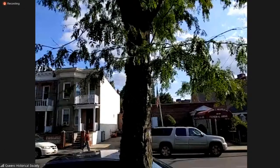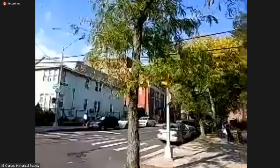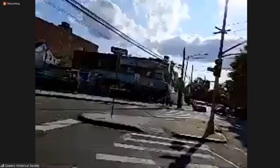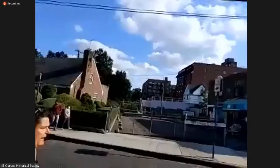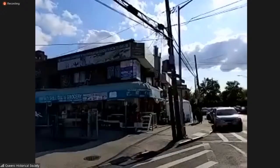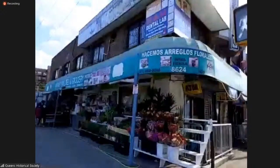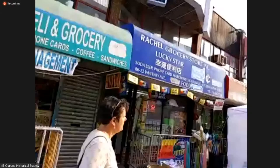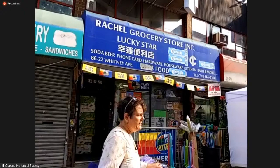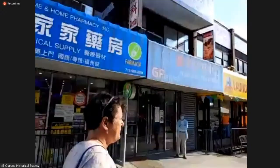About it is because it is a great neighborhood to come to enjoy some very authentic ethnic cooking, particularly various Asian cuisines. Some of it very specific to certain regions. And now as we continue along Whitney Avenue and then turn back onto Broadway, you will see the variety of cuisines you can enjoy here. On this stretch of Whitney, there's an Indonesian restaurant next to a Chinese eatery, next to a Thai restaurant.